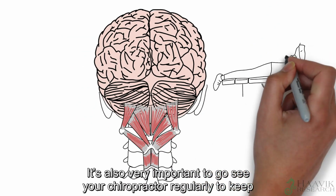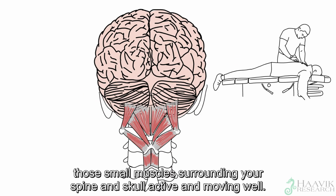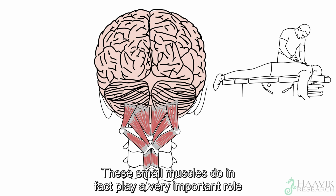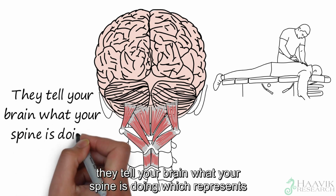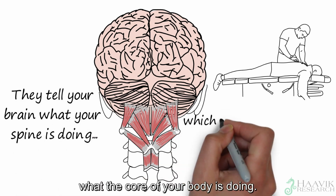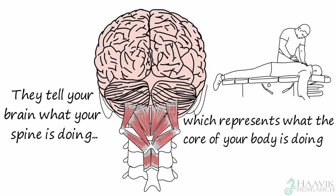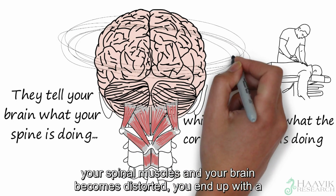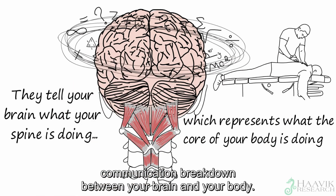It's also very important to go see your chiropractor regularly to keep those small muscles surrounding your spine and skull active and moving well. These small muscles do in fact play a very important role. They tell your brain what your spine is doing, which represents what the core of your body is doing. If that communication between your spinal muscles and your brain becomes distorted, you end up with a communication breakdown between your brain and your body.